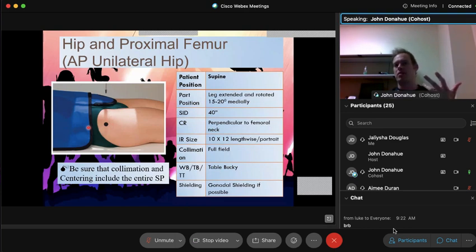The only time you'd ever do this outside of a table Bucky is if you're doing a portable and that patient could not come down to the department. Otherwise, you want to utilize that table Bucky to give you a much higher quality image overall. If you're going to do it portable, same thing, guys. Use a grid, clean up that scatter, and give you a much prettier x-ray overall, because the hip is quite thick. It's a lot more area to penetrate compared to other parts of the body.